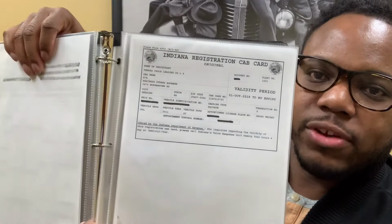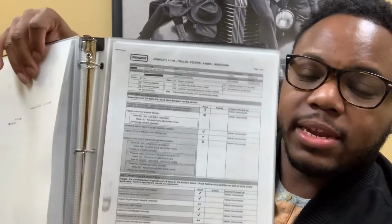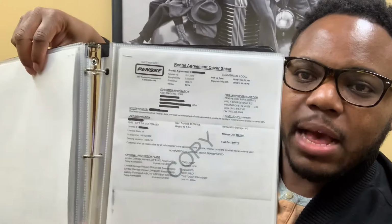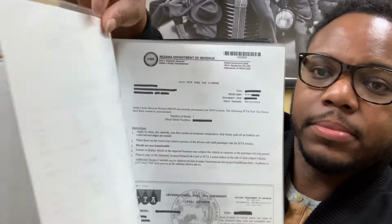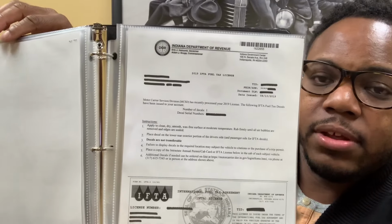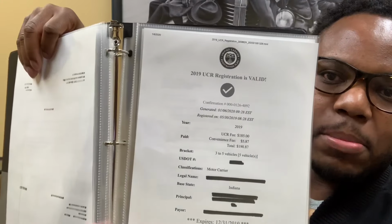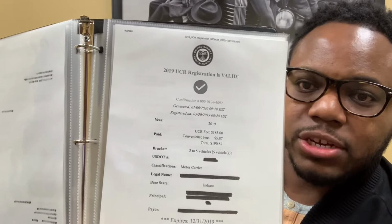The next thing, you're gonna need the registration for your trailer. You're also gonna need the DOT inspection for your trailer. Now, if you're renting or leasing your trailer, you're gonna need a copy of that lease or rental agreement. Here's a copy of the IFTA fuel tax license for the current year, by the way. Now, this isn't necessarily required, but I like to keep it in my trucks anyway. This is a copy of the UCR registration receipt for the current year.